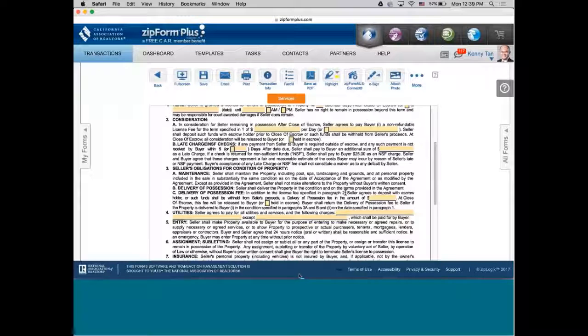Seller agrees to deposit with escrow holder or such funds shall be withheld from seller's proceeds. A delivery of possession fee in the amount of... why do we need a delivery of possession fee? Most of the time, you don't really need that, right? At close of escrow, this fee shall be released to buyer. Too much work. We don't worry about this. We want everything done one time. It's just a deduction from the seller's proceeds, right?